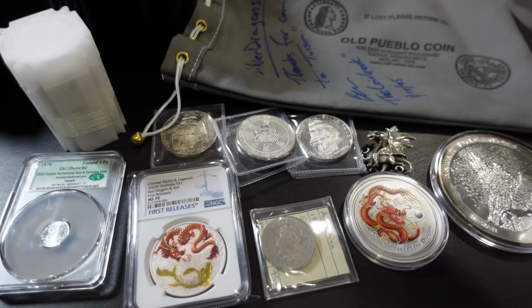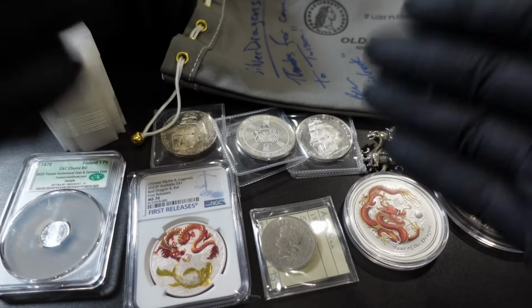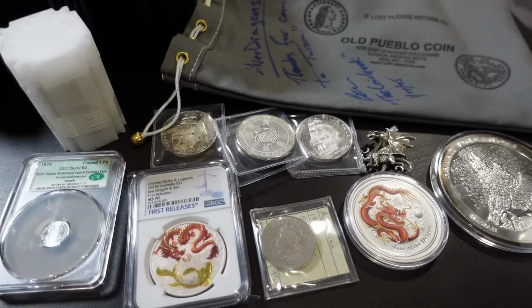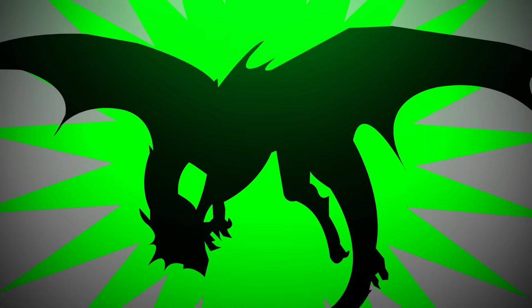So anyway, Tucson, very accommodating. I'm definitely wanting to go back next year, maybe every single year that they have it. But let's go over some of the pickups.